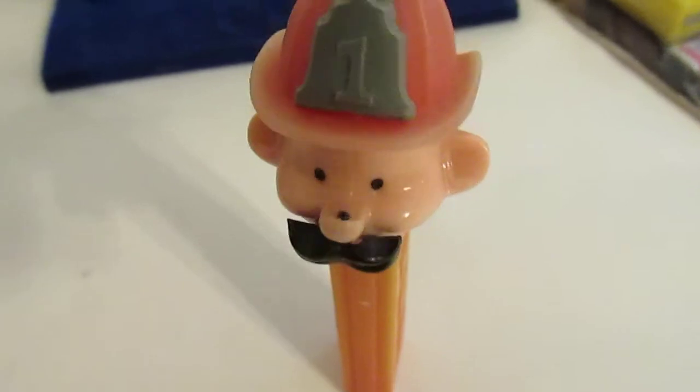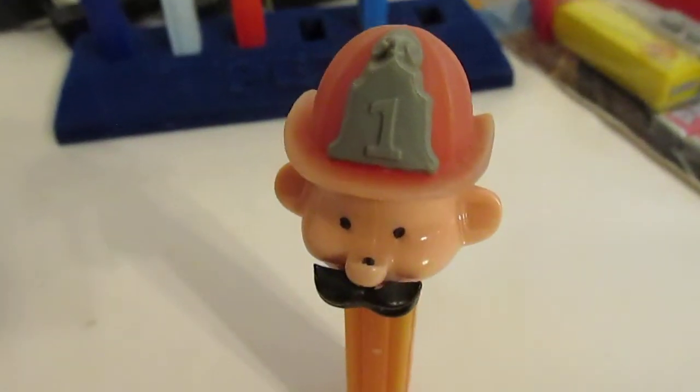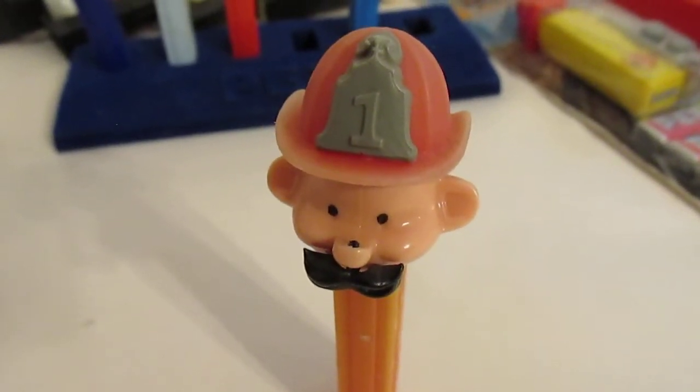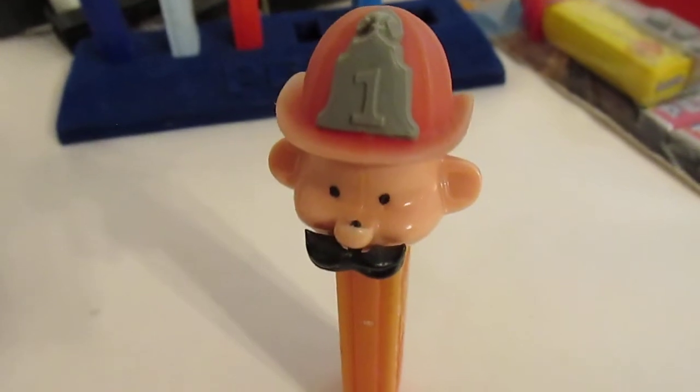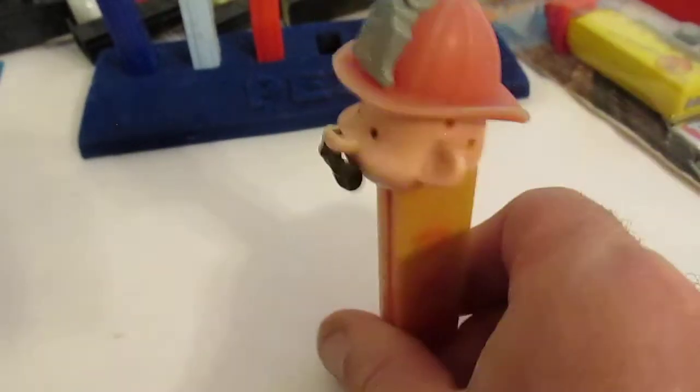Someone wanted to know the story behind my faded Fireman. So here is the story. I go to a lot of auctions. One of the auctions I went to, the guy was a fire chief. Day one, he was fire chief. His wife bought him a Fireman PEZ dispenser, and he stuck it up in the window.